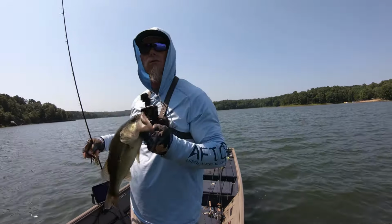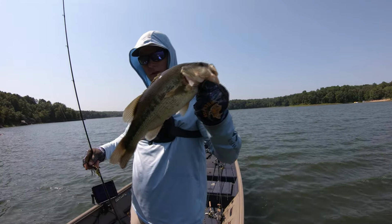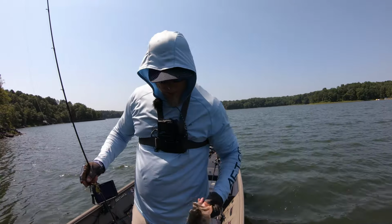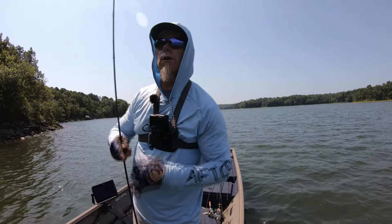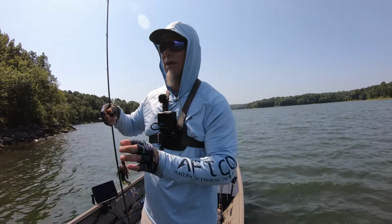I was on the other side of this little point. It's kind of slick over there. It looks good, but no bites. I came around this corner, the wind's blowing, and I've already had like 3 bites right here. So it's a good sign. Decent fish. That fish was in about 12 feet of water. That thermocline is set up in like 17, so that kind of makes sense.